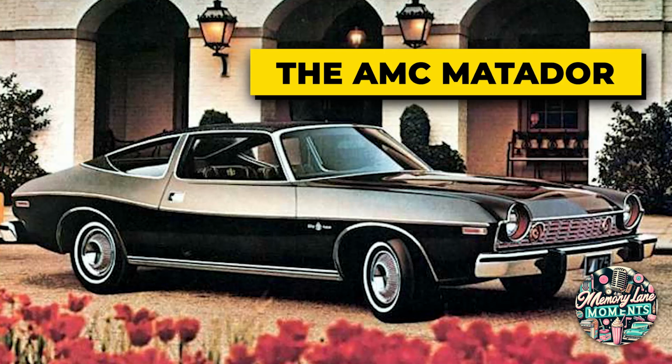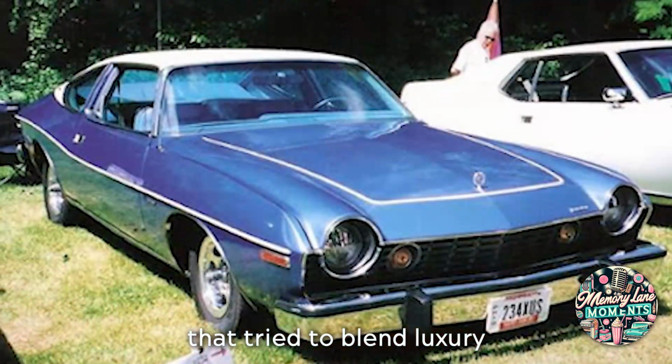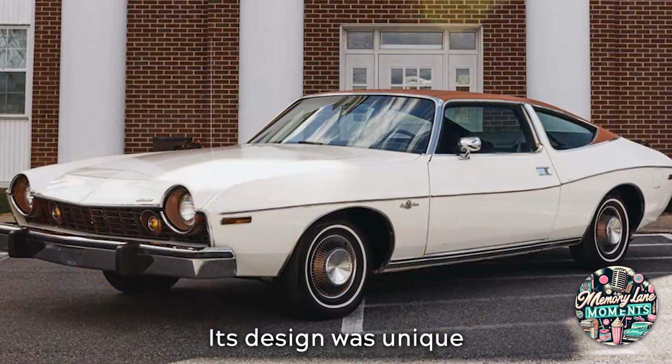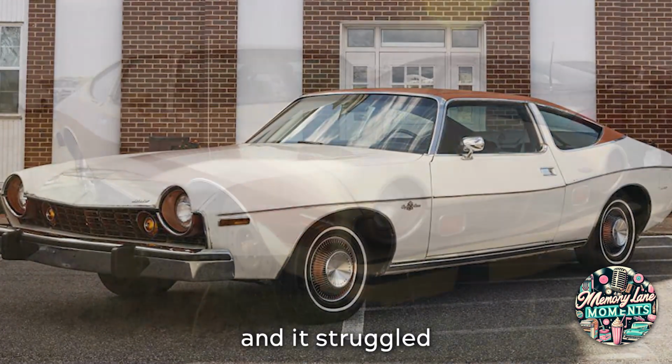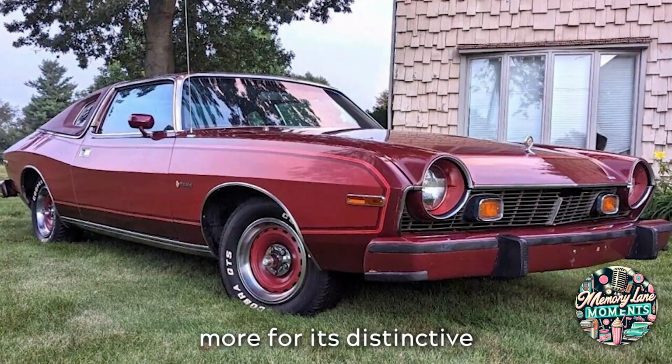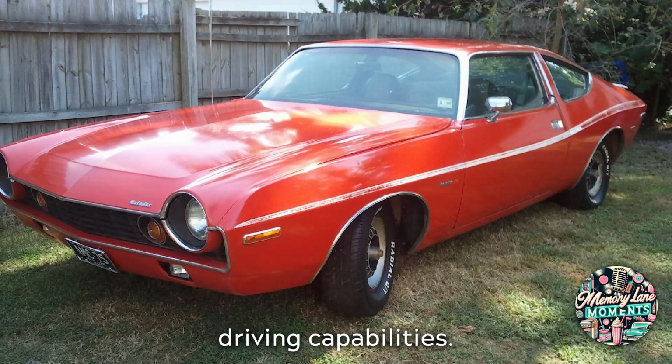The AMC Matador, a car that tried to blend luxury with performance but ended up not excelling at either. Its design was unique but polarizing, and it struggled with efficiency and reliability. A car remembered more for its distinctive look than its driving capabilities.